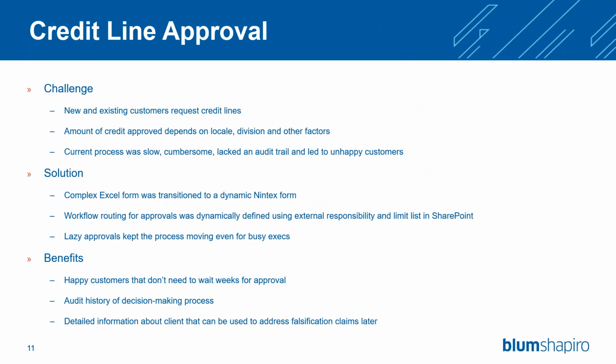Another was a credit line approval form. So they had a wide and varied network of customers, and anytime a new customer came along or an existing customer requested an additional credit line, the individual who was getting that request was certainly not in a position to approve it. So they needed a simple way to route these requests to the appropriate people based on locale, division, and a few other factors.